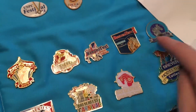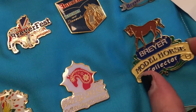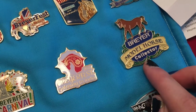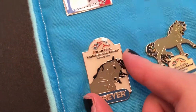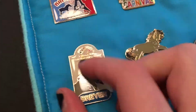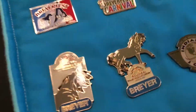So I have 2012, 2013, 2014, 15, 16, this year's. And then this Briar Model Horse Collector one. It used to have a little dangly tag. I don't remember what that said, but it was really cool. And now, I never went to the World Equestrian Games. These are two that I found in the NPOD, again, a couple of years ago. But I did actually have some friends who went down to the World Equestrian Games.